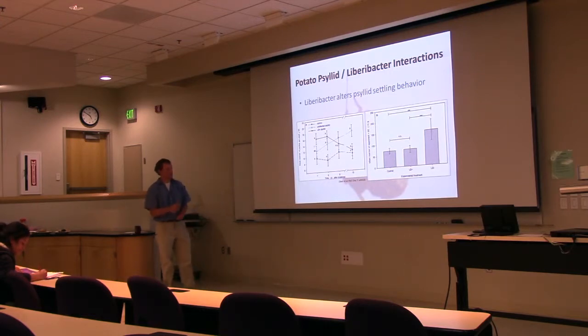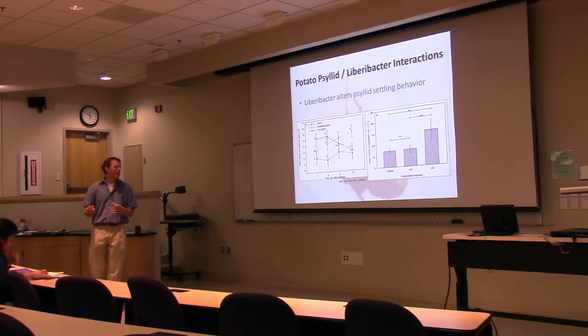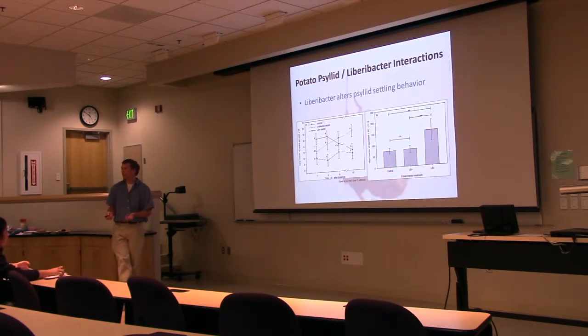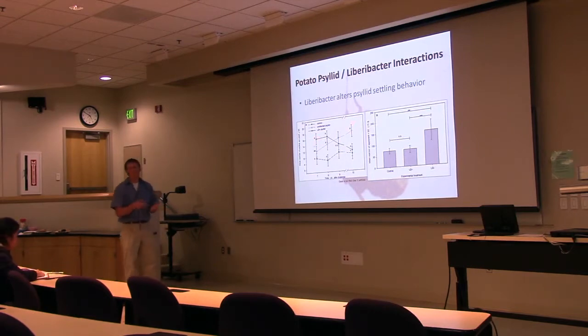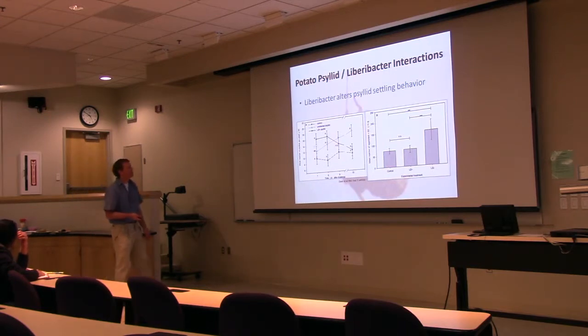And when you look at the total number of eggs in these arena-style assays, there are far more eggs on the non-infected plants than on the infected. So it's almost like they move from these plants, they pick up Liberibacter, and then for some reason move to non-infected plants to spread. So it's kind of a neat interaction that we should probably look at a little closer.